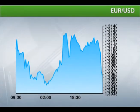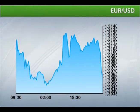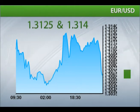If your pair is euro versus US dollar, our preference is to open short positions below 1.31 with targets at 1.304 and 1.2995 in extensions. Above 1.31, we will look for further upside with 1.3125 and 1.314 as targets.